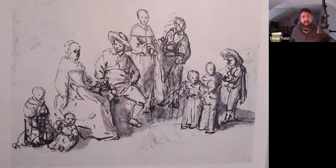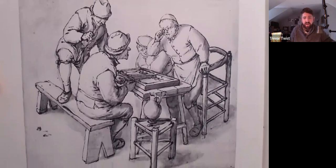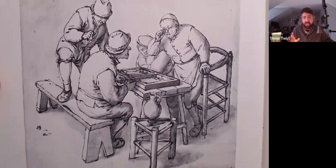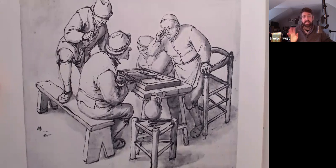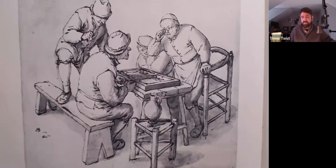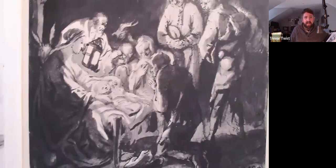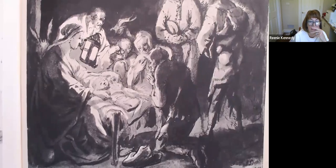But the point is your approach to drawing from life versus compositional refinement with the pen. This is an ink drawing, line drawing mostly, that has some ink. Now, this is 5x7. This next one is 6x8, and it's the nativity scene, I think. Or the adoration of the shepherds.